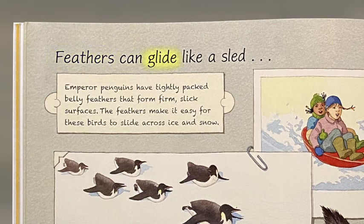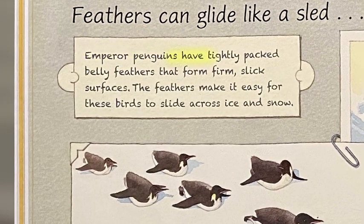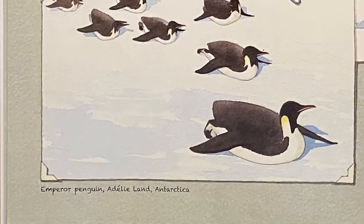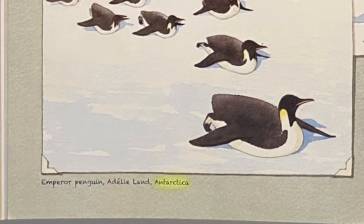Feathers can glide like a sled. Emperor penguins have tightly packed belly feathers that form firm, slick surfaces. The feathers make it easy for these birds to slide across ice and snow. Emperor penguin, Adelieland, Antarctica.